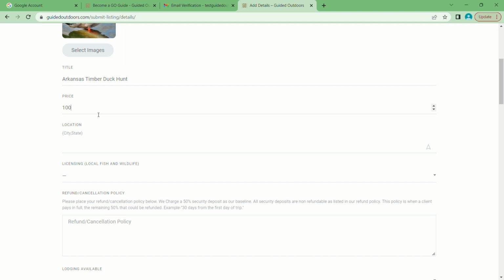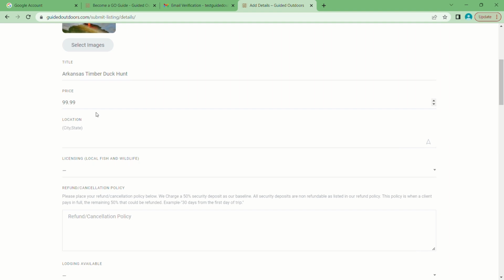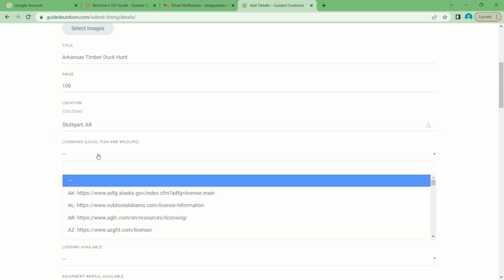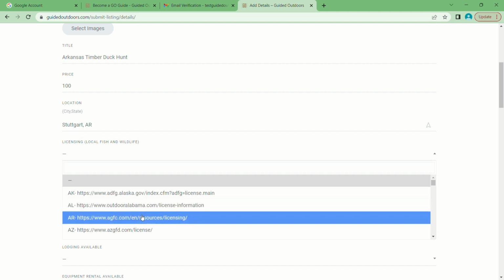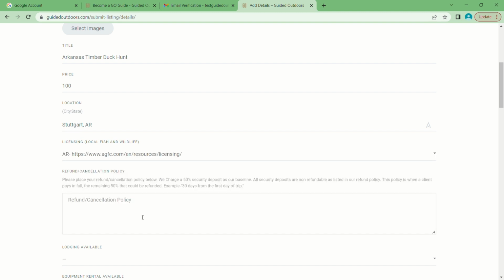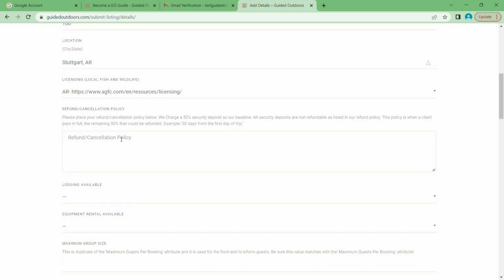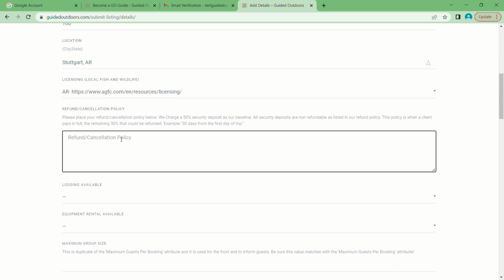Just put in your price per person per day. This is your base price. You can add extras as well later. City and state, we're in Stuttgart. All you have to do here, we've already listed all the fish and wildlife for all 50 states. You just go to your state and hit that. That way it displays it on the front end for the customers to make it a little easier for them to get their licenses.